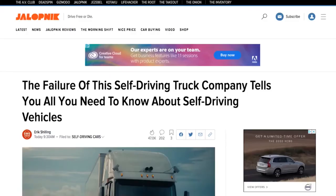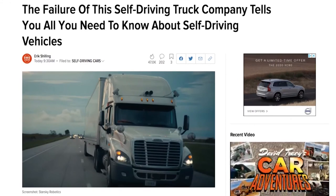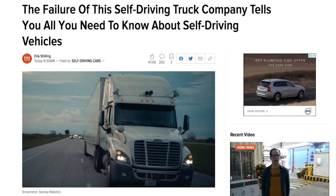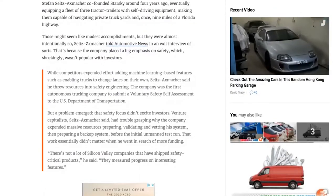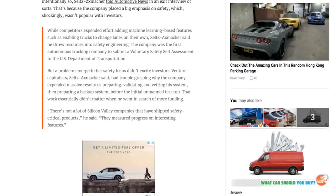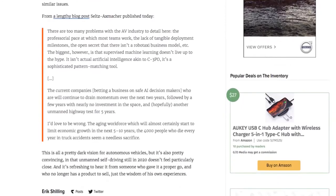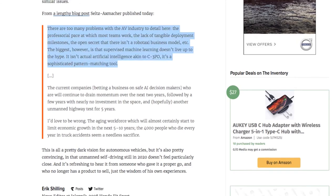Speaking of which, you saw that story from before, the truck thing? This company that was developing an autonomous truck and apparently sent a truck down a highway autonomously at one point, some miles. Starsky Robotics. Yeah, so the company is failing, and the statement from the CEO is pretty much, scroll down, the good quote is at the bottom where he compares to C-3PO. Read that paragraph.